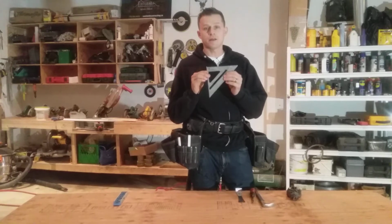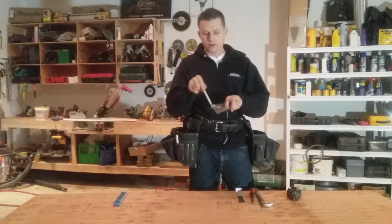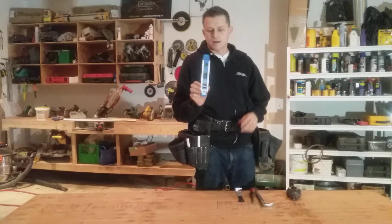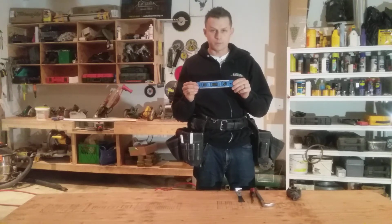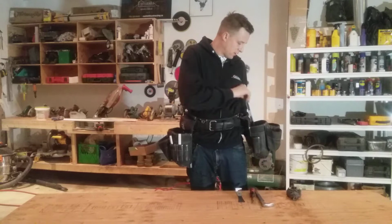Another really highly underrated tool that's super useful, the speed square. For marking things. You need this here. That goes on my right hand there too. This I use occasionally. I just keep it in there because it's light and it's small and I have a place for it. Little torpedo level. I wouldn't say I use this all the time. Occasionally I use it. That goes in this belt here.